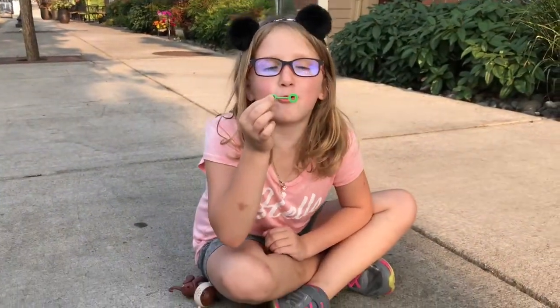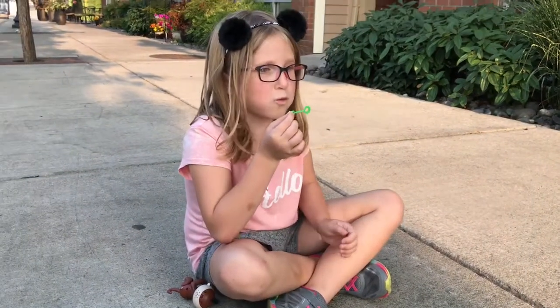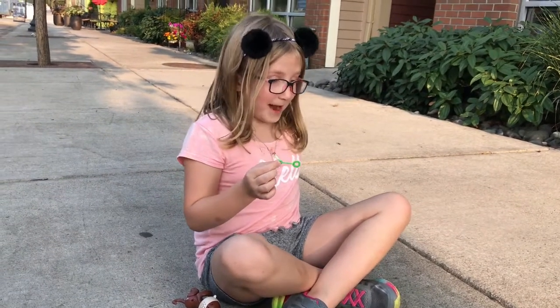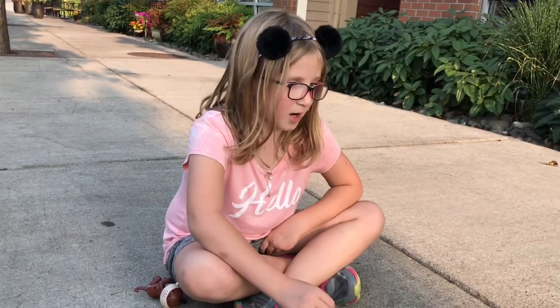Okay, that's good. Oh. I didn't get that one. That was scary. That was a very big ant. Yeah, I thought it was a spider. What, is it coming back? That's a mama ant. Where is it? There's two of them. Oh, I don't see it now. I think it's a spider.